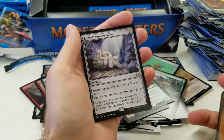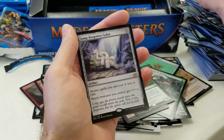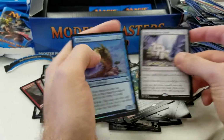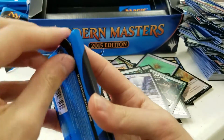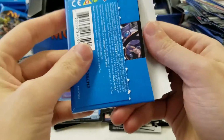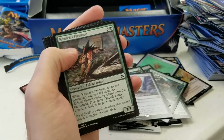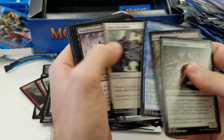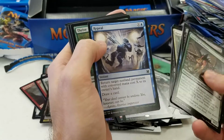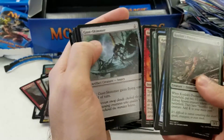Long-Forgotten Gohei. Arcane spells cost 1 less to cast. Spirit creatures get +1/+1. Very, very specific rare. And Aether Snipe. I guess they were trying to bring back arcane decks, but they're very hard to make use of in Modern. Yeah, and the whole format's too quick. I mean, one of my Modern decks killing people on turn 1 every now and again is just terrifying. Oh, SRAM, you are broken.